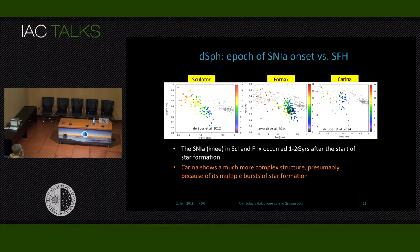And you see, when the galaxy has a single burst of star formation, you have a single trace. When it has two bursts of star formation, you have one trace, then up, and I don't know if there's a second trace or something else happens, at least. So I find this really beautiful, actually.